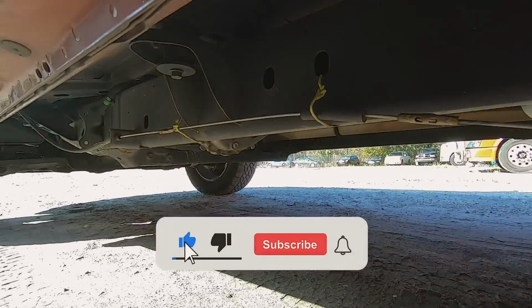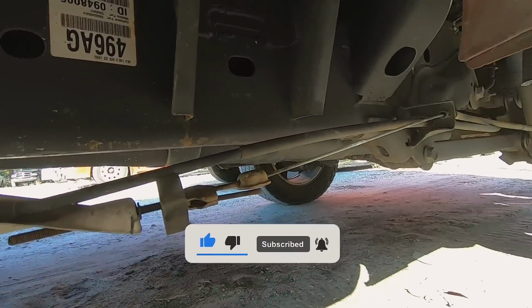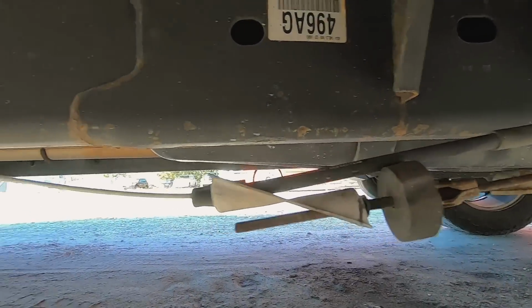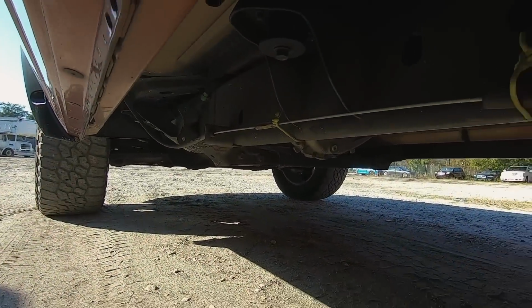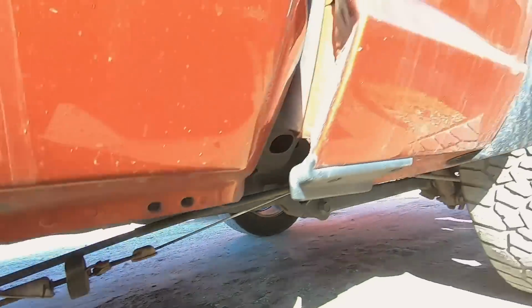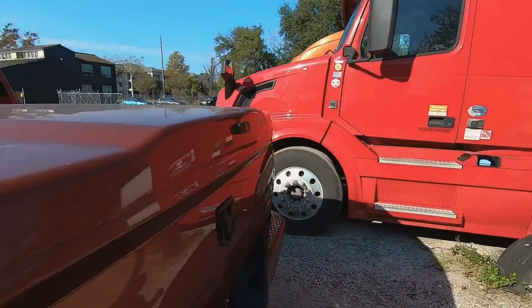Yeah, this is like the e-brake cable. Not really sure what's going on here, but it's just kind of dangling here. Maybe there used to be a bracket or something. It's already kind of zip tied right there, so maybe that's a clue. Not quite sure. What is this? Oh yeah, I don't know, not really sure, but she runs good. Let's check out these upgrades I got for you guys.